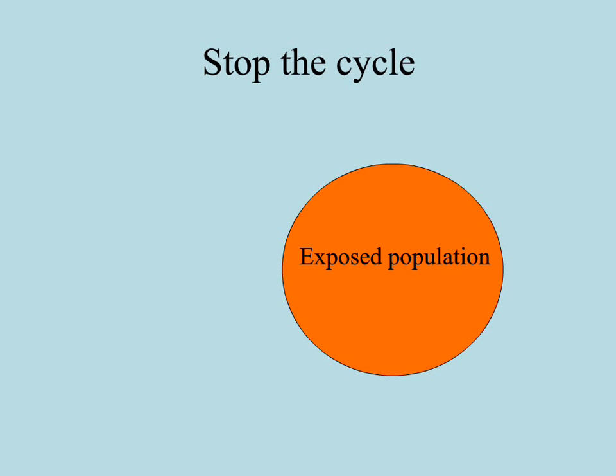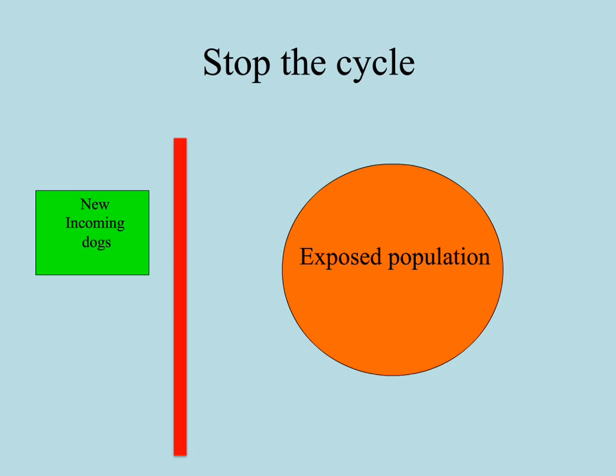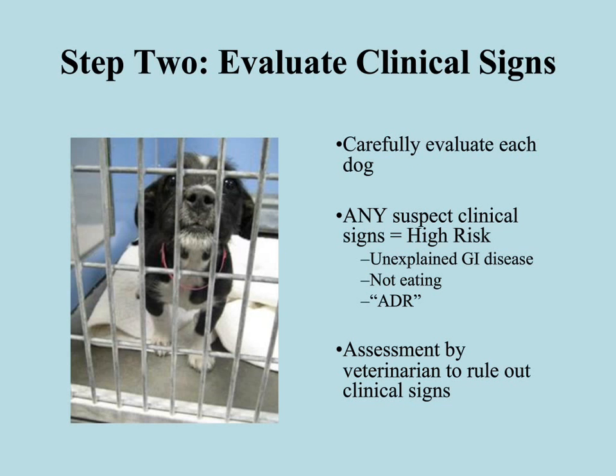And so to stop the cycle, I created this little series of diagrams just to show you what I'm talking about. In this case, the clean break would be here between the new incoming dogs and that exposed population. And new incoming dogs could even come in, stay in the shelter, and all be adopted, never coming into contact with this exposed population. All the while, you're going to be dealing with your outbreak or whatever it is that was happening within your exposed population. But this is a way to continue on with the things that you're doing in the shelter, even though you're having cases. So that clean break is really important, and it really stops the cycle of transmission where no new dogs are added to that exposed group.